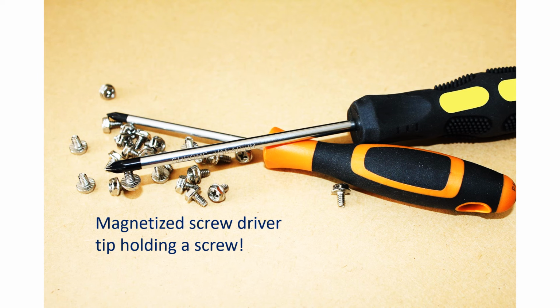Iron, nickel, cobalt, and some of their alloys are ferromagnetic materials. They can be magnetized and they retain the magnetic properties once magnetized using a magnetic field. These ferromagnetic materials are used to make permanent magnets.